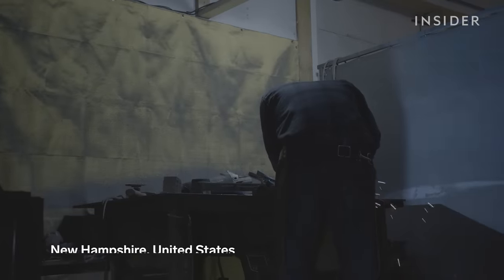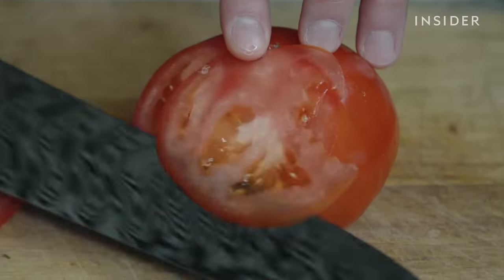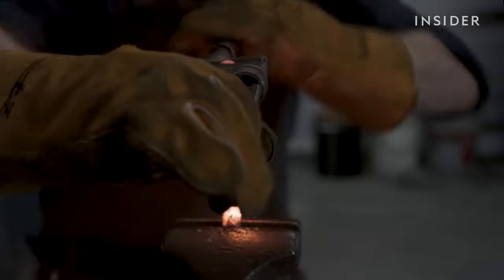Our next stop is New Hampshire, USA. This is a Damascus knife. Master bladesmith Zach Jonas is twisting a fusion of steels to make one of the trademark swirl patterns in a Damascus knife.